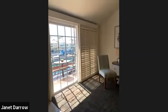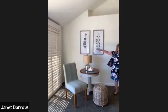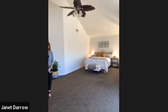And people do love to relax. You need to have your Nespresso set up here so that you just pop your pod in and go out and enjoy the coffee in the morning on the balcony. If it's wintertime and too cold to go outside on your deck, you could definitely sit here and enjoy the water. And then you've got this big walk-in closet behind you.